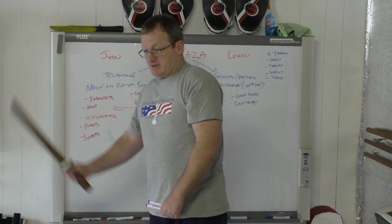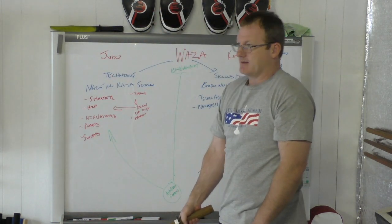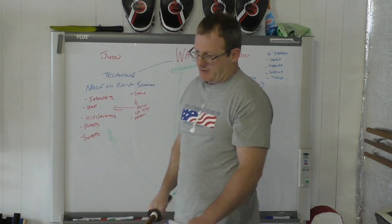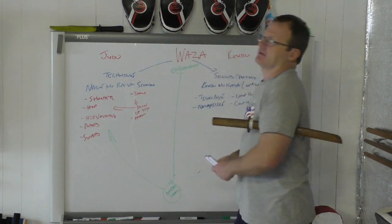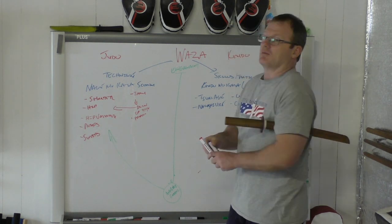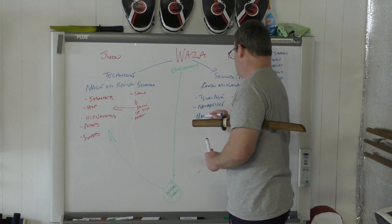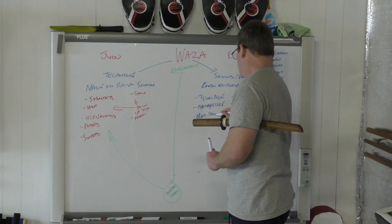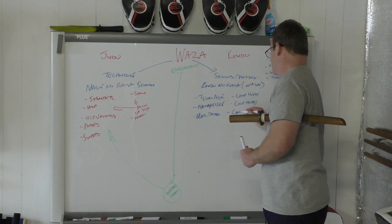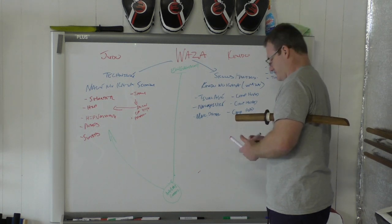The cut comes down, they step out of the way. They hit the opponent's sword down, they come in, they chop the wrist or the head. Right. So I think they call that Makiyatoshi. Again, probably getting this wrong. We'll go to Makiyatoshi. Chop wrist. Chop head. Maybe they chop the head. Why not? Let's chop the head.